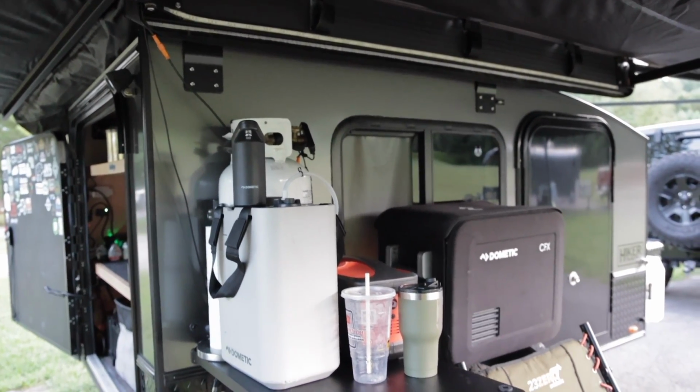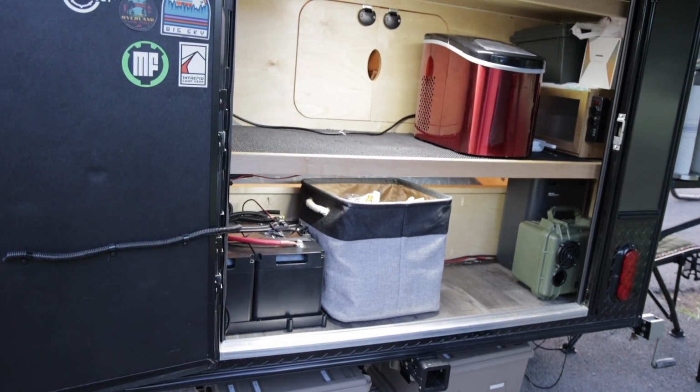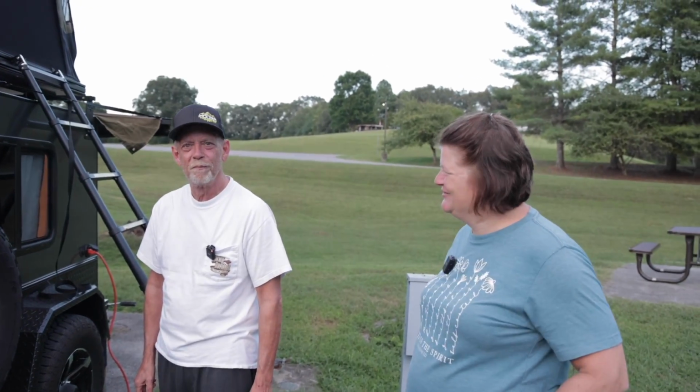This 8-foot's fine for me, but after being around the 10-footers, that extra storage is kind of nice. Yeah. Yep. All right. Well, thanks a lot for showing off your Bet trailer. Thank you.